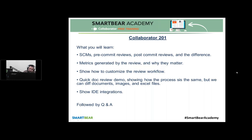And then lastly, we'll take a quick look at the IDE Integrations, Visual Studio, and Eclipse, and then kind of talk about what's going on with those.